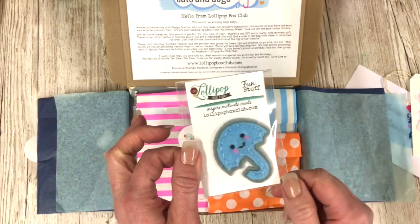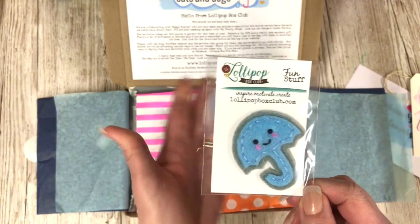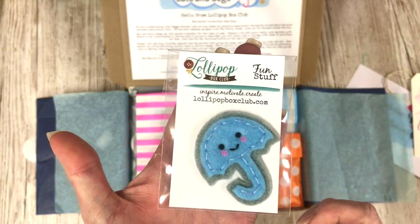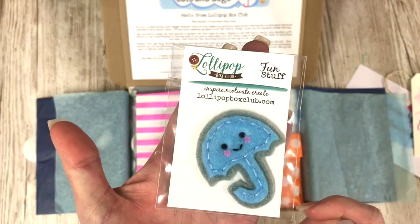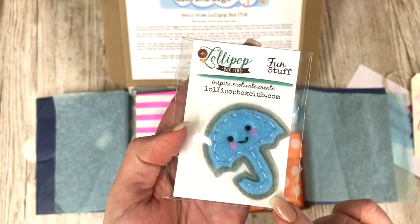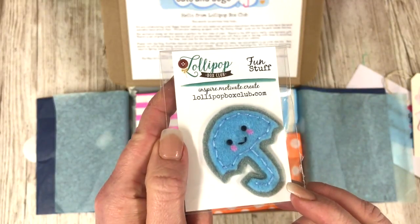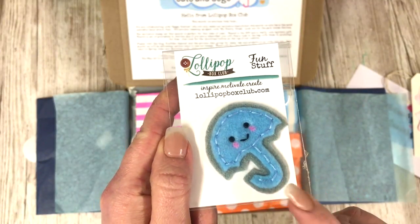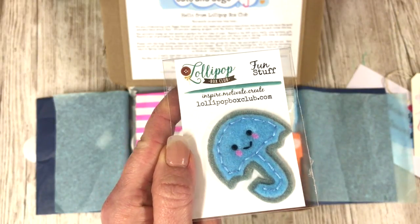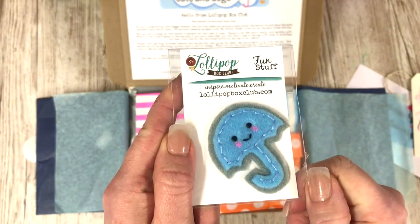We have got a very cute little embellishment there, a smiley umbrella, handmade by Andy's Accessories. She makes all the lovely felt and fabric bits and pieces for us, and you can use this as an embellishment on your journal, scrapbooking projects, or you can also add a clip to it quite easily with a glue gun or other glues and turn it into a planner clip.